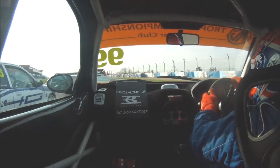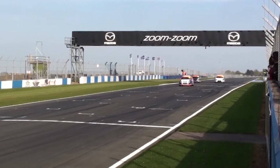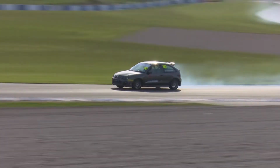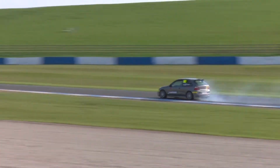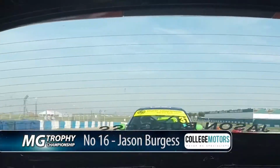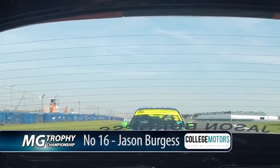It's the outside for the 2nd part of the chicane. Bang! Into Ross Backer. Doug Cole winds up on the grass, keeps the momentum going, and they're side by side for 2nd position. That number 90 car, Joe Cruttenden, we said that might herald a problem. It looks as if that is the case. Here's the view from Jason Burgess.